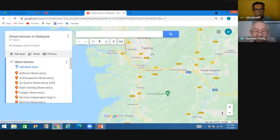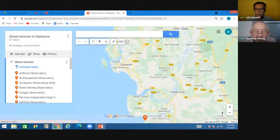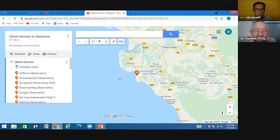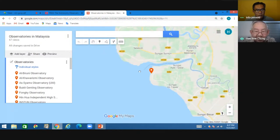We go south, Taiping Observatory. We go south. Oh, you have one here. Somewhere here in the northern part of Selangor State on the coastal line, you have our Selangor Observatory belonging to the Jabatan Mufti Selangor. So we go south to where?